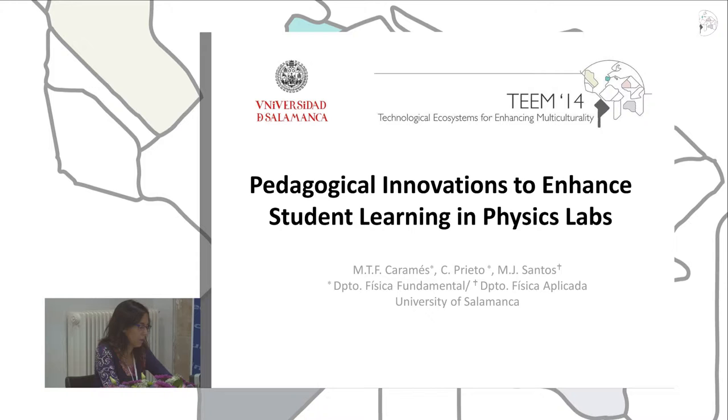Physics labs of the physics division at the University of Salamanca. And this work has been done in collaboration with Cristina Prieto and María Jesús Santos from the departments of fundamental and applied physics at the University of Salamanca.